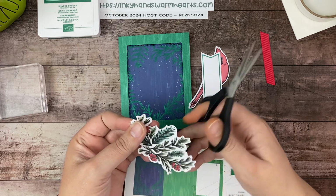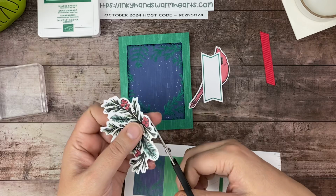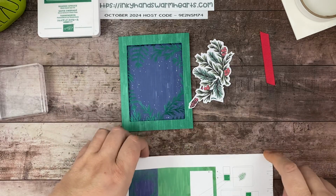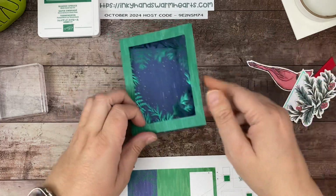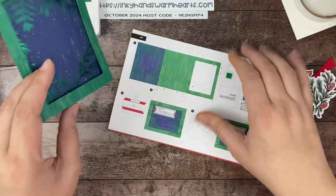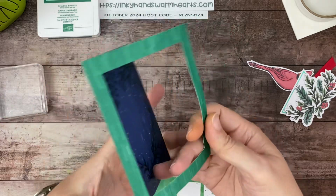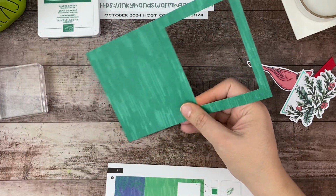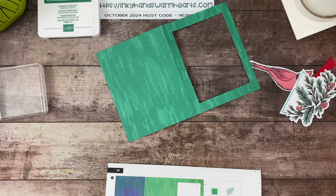I'm missing this one, there we go. And then I have one right here. All right, good. So now it says I need to open this, and I need to stamp that leafy piece on this green, which means I'm gonna grab a scrap that I've already used if I can find it. I had it on my table, but I don't know what to do with it. All right, we'll just grab a new one. I have so many scraps, who cares? All right, let's grab one.